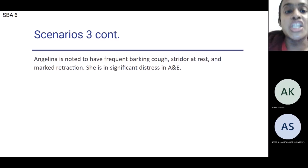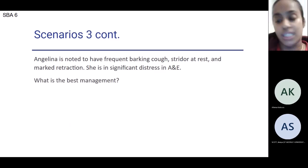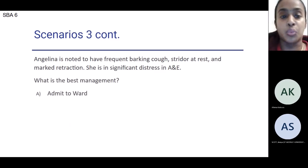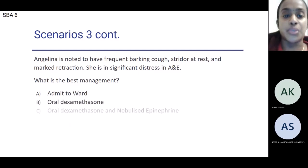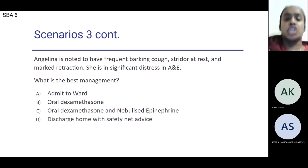So Angelina is noted to have frequent barking cough, stridor at rest, and marked retraction. She is in significant distress in A&E. What is the best management? Admit to ward, oral dexamethasone and nebulized epinephrine, or discharge home with safety net advice? And I will open the poll again.